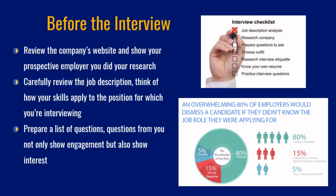Questions from you not only show your engagement, but also show your interest. If the employer turns to you and asks you if you have any questions, and you say, I don't know, I don't have any, that can leave the wrong impression. And I can tell you from our experience, it definitely leaves you wondering if that person is really interested in the opportunity or not. You don't have a single question to ask is the first thing that I think about when we talk about our company and we say, well, it's a two-way street. Do you have any questions for us? And no, I don't. Or, well, you've pretty much answered them all.